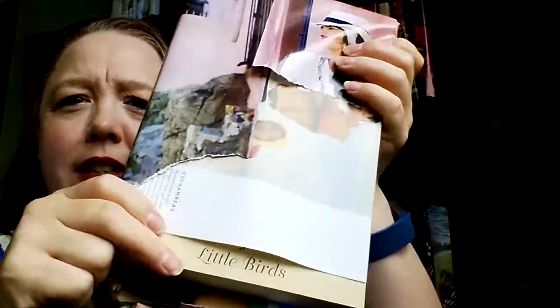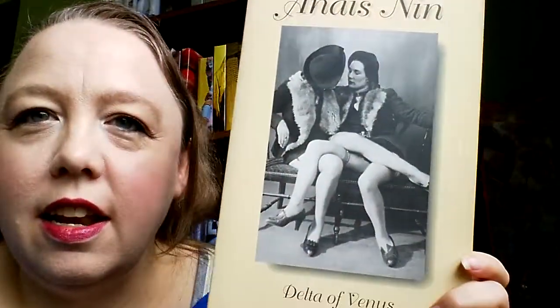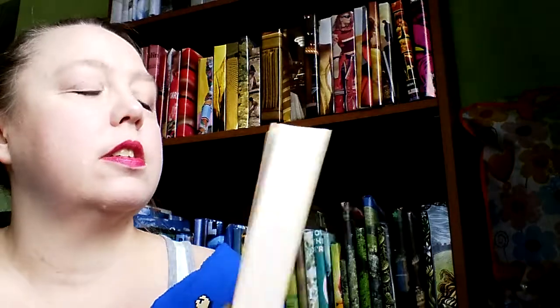This one's quite big and has several layers. Let's just keep, oh, I almost dropped it. I can't see it. Oh, okay, so Anais Nin's Delta of Venus and Little Bird. So this one's 2 books. So I wonder, should I read one and then rewrap it? I'll remember which one it is.